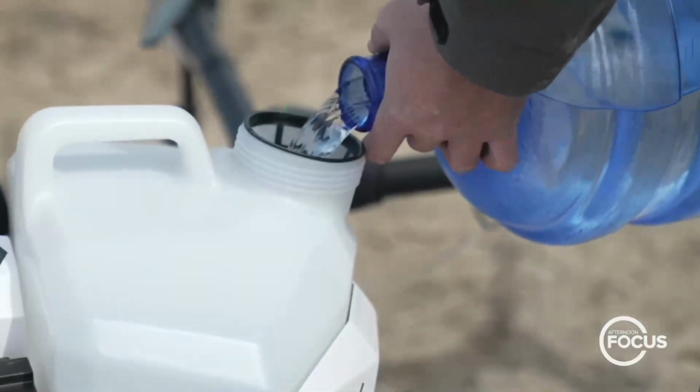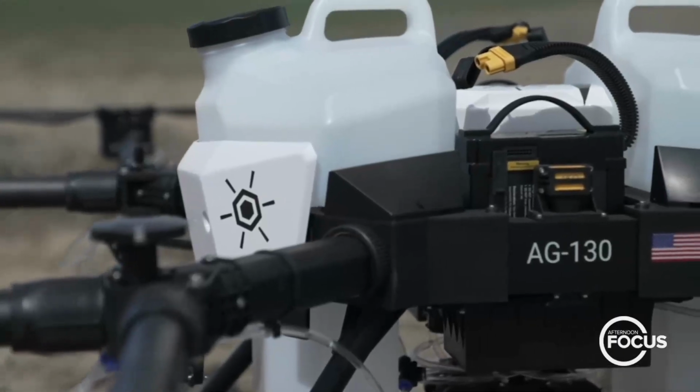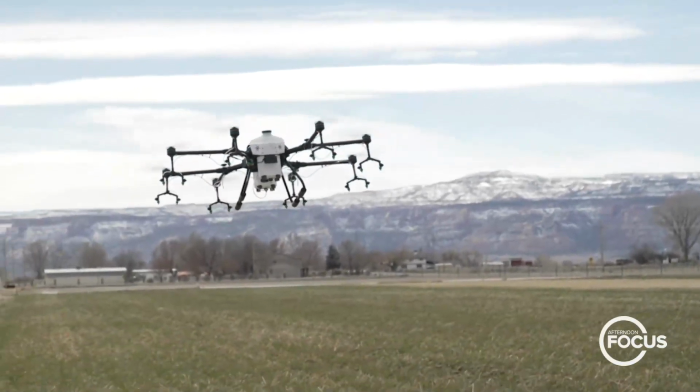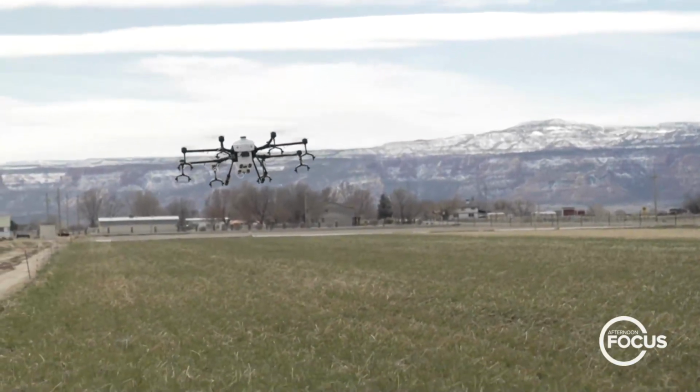CEO Arthur Erickson of agriculture drone company Helio says farmers can use the drones for many different purposes. So your herbicides and your fungicides are very popular, but to a certain extent insecticides as well. Seeding, so people seed cover crops using the drones. There's a granular spreader attachment that lets you shoot up pellets or seeds. So they'll do that. There's ant bait, there's mosquito killer stuff.